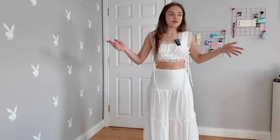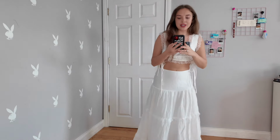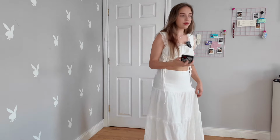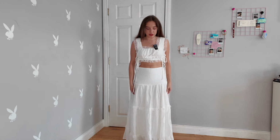I don't know what it's called. I'll have a look now because it's not in my order history. So now I have to look for that message where I was emailing them about it. So it's the square neck, lace trim, wide strap, crop top, ruffled maxi skirt matching set white. I thought that this was the one item on their list that looked the most similar to the one that I wanted, because it was a two-piece with a maxi skirt.